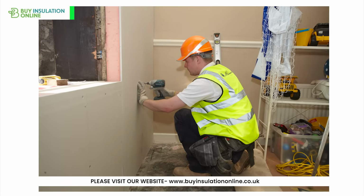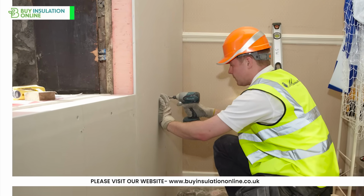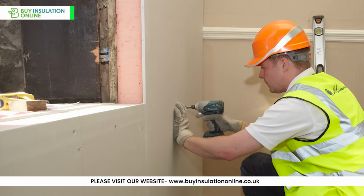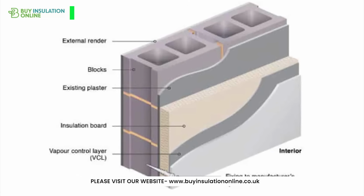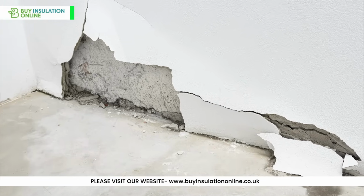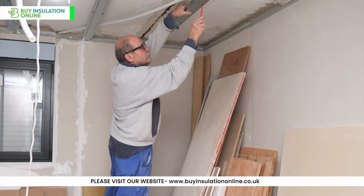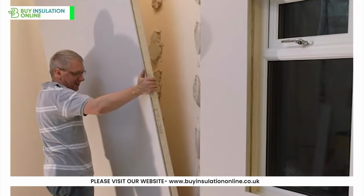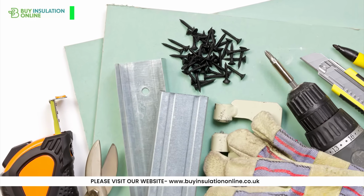Can you fix insulated plasterboard to existing plastered walls? Yes, it is possible to fix insulated plasterboard to existing plastered walls, but it depends on the condition of the existing plaster and the type of insulation being used. If the existing plaster is in good condition, the insulated plasterboard can be fixed directly to it using appropriate fixings and adhesive. However, if the existing plaster is cracked, flaking, or in poor condition, it is not advisable to use the dot and dab method. In this case, you would either have to remove all of the plaster back to brick so you can dot and dab, or use a mechanical fixing method like battening. Remember to follow all safety precautions and manufacturer's instructions when installing insulated plasterboard.